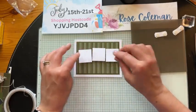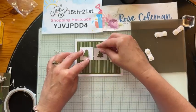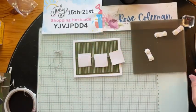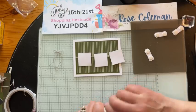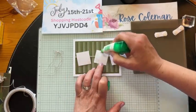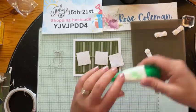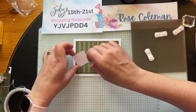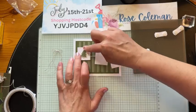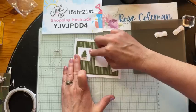So let's see. I wasn't going to put dimensionals on these. Now, and I don't think I am. I'm going to use liquid glue because I don't want my card to be extra thick so that I have to pay extra postage. So we're just going to use our multi-purpose glue, which I know is not going to let me down. You can use the tear and tape for this. You could use Seal Plus. It's totally up to you. But I'm putting enough glue to anchor that down like that.